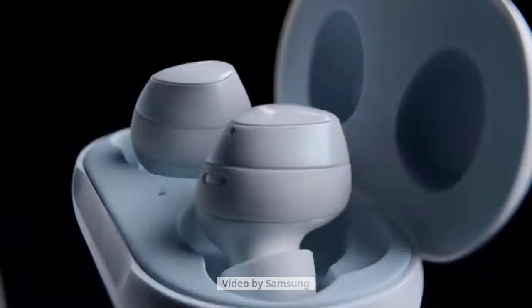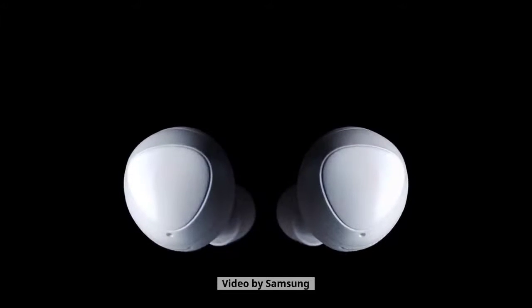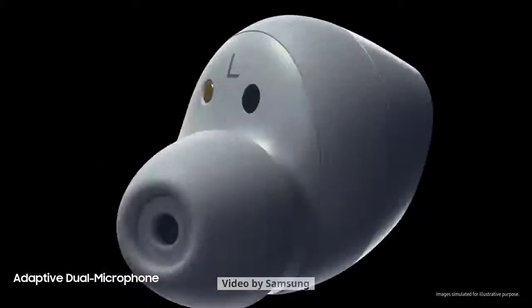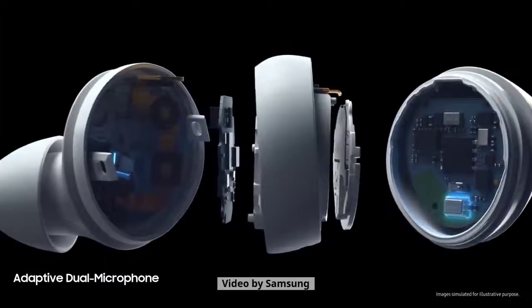Speaking of Samsung innovations, they've answered Apple AirPods. Because who hasn't? Remember when AirPods were trending 2 months ago? Well, Samsung tried to do that. I don't know if it's trending or not, but they tried to do that.